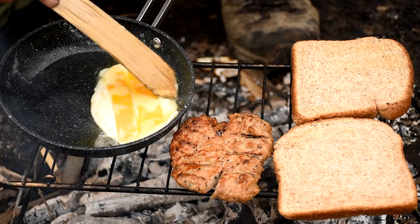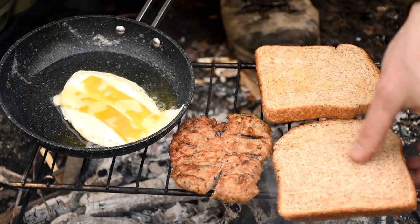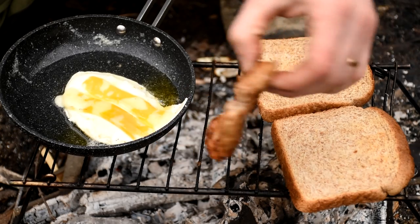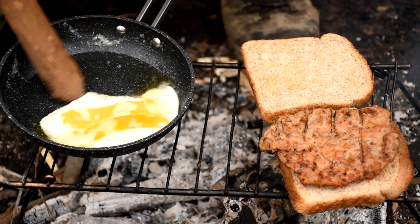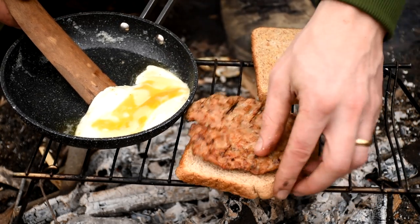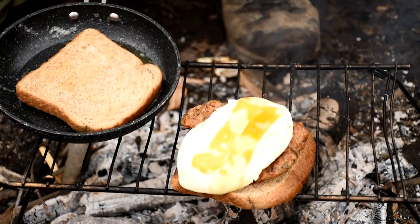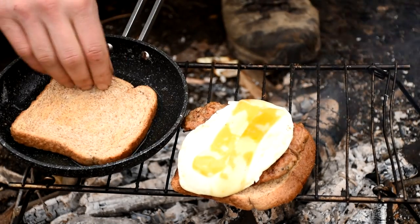Bam. It's all done. Bread's toasted. Nice and crispy. Not burned at all. I've cut into the turkey burger, and it's done. So now, everything's good. I think I'm just going to butter the one piece because it's going to be easier. I'll dip it in. So, I gotta get this egg onto this piece in one piece. Oh, yeah, look at that. And then if I do this, all is well.